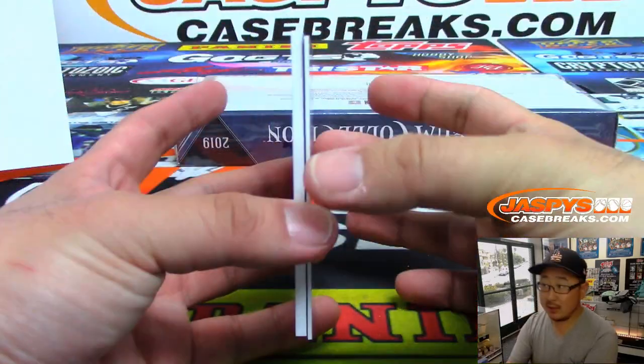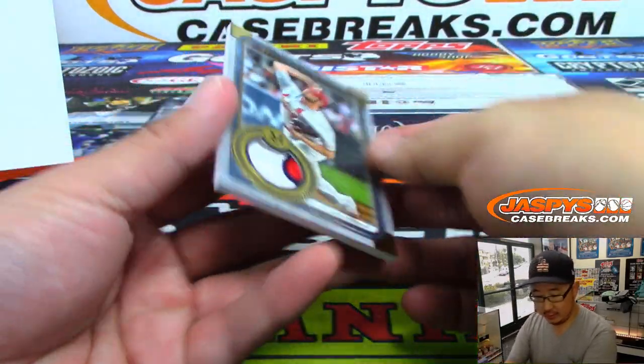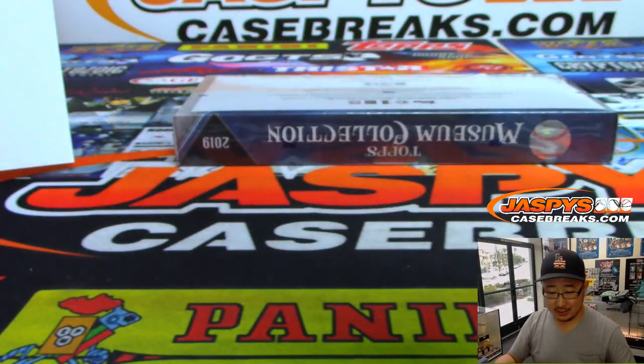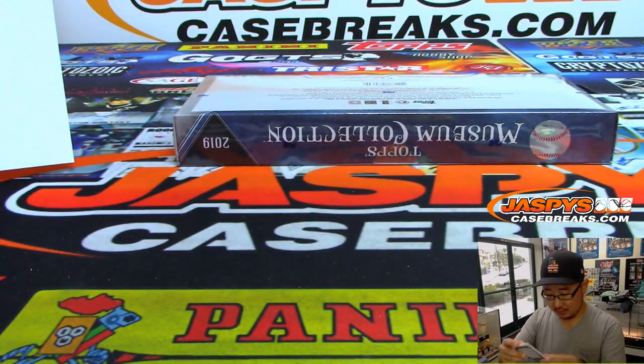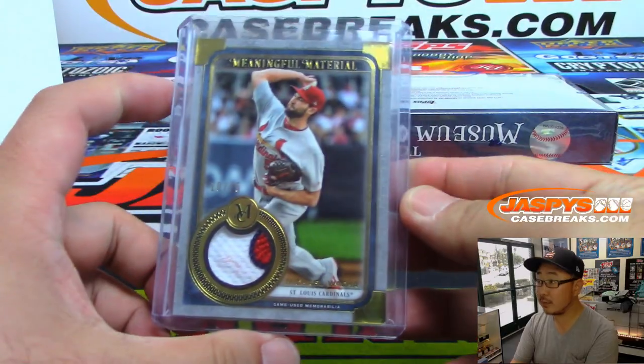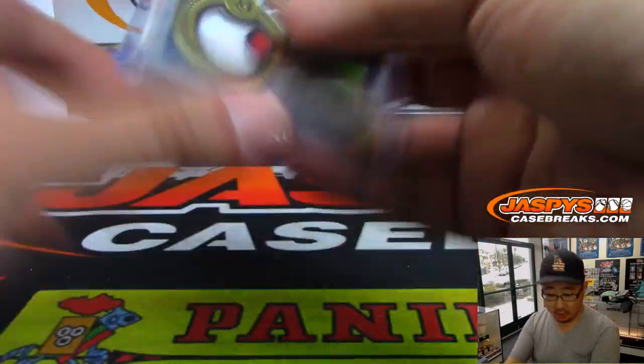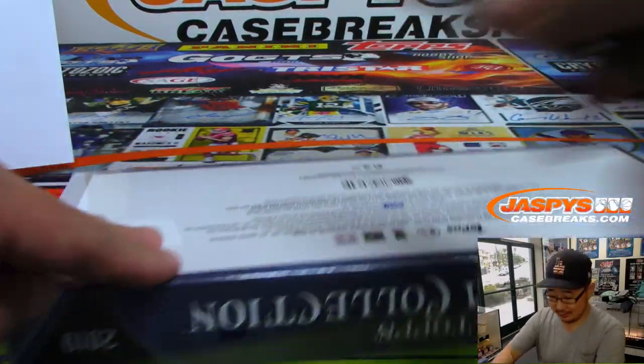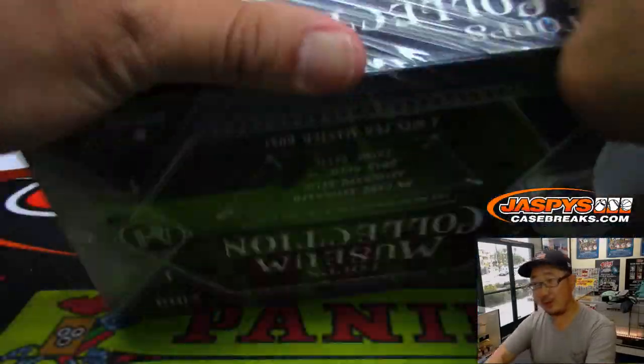There's Alex Bregman. And Meaningful Material, Michael Wacha. Wacha, Wacha, Wacha for John and the Cardinals. There you go. Rich, we have not seen the frame yet, so it must be in here, right? Better be.